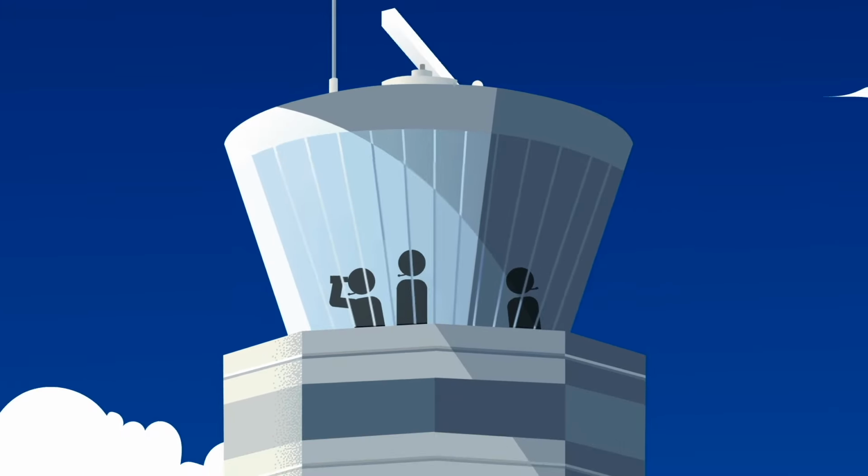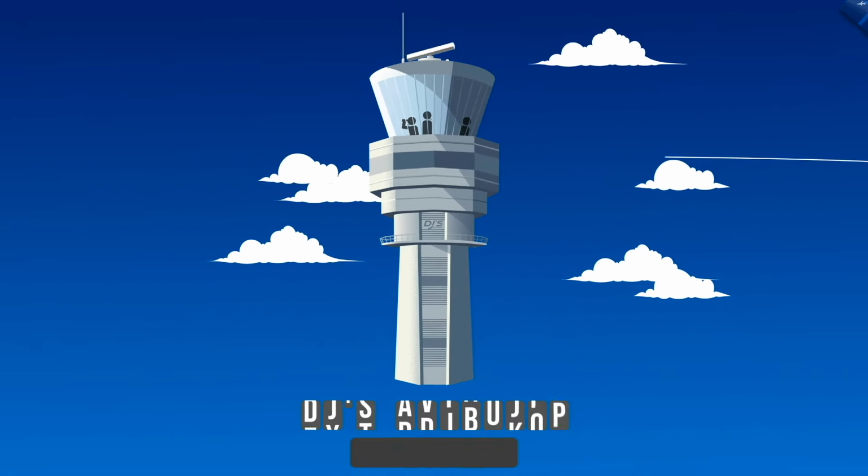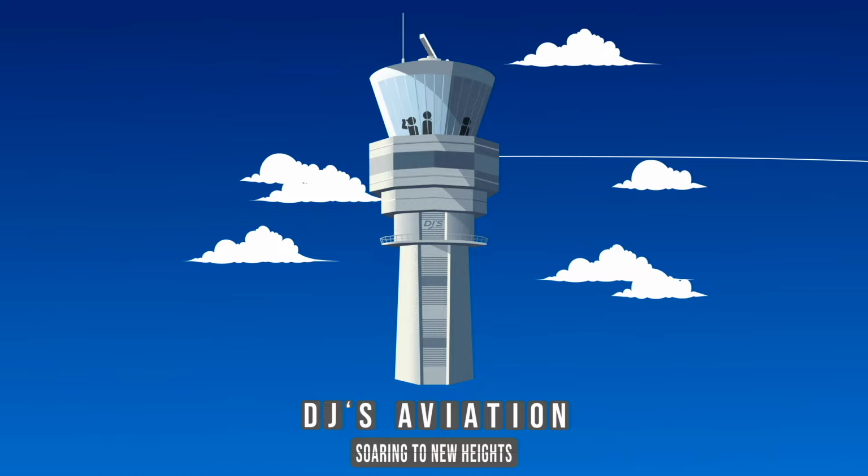Speedway 851, turn right, heading 180. 14 Papa, turn right 245, report localizer established 26.